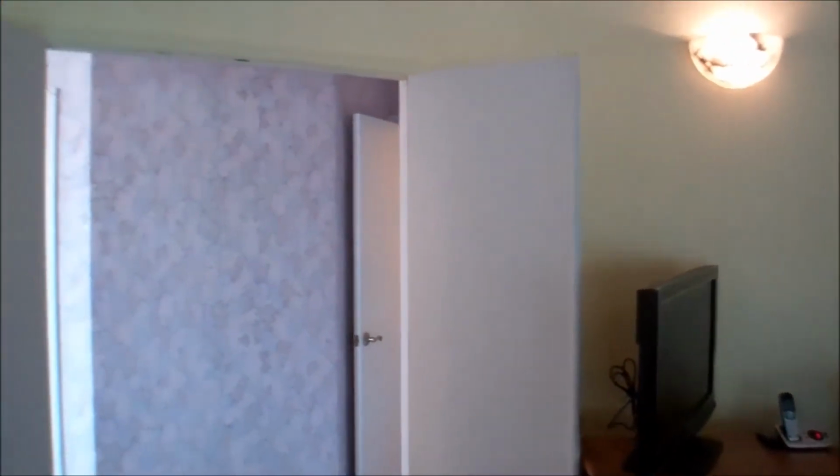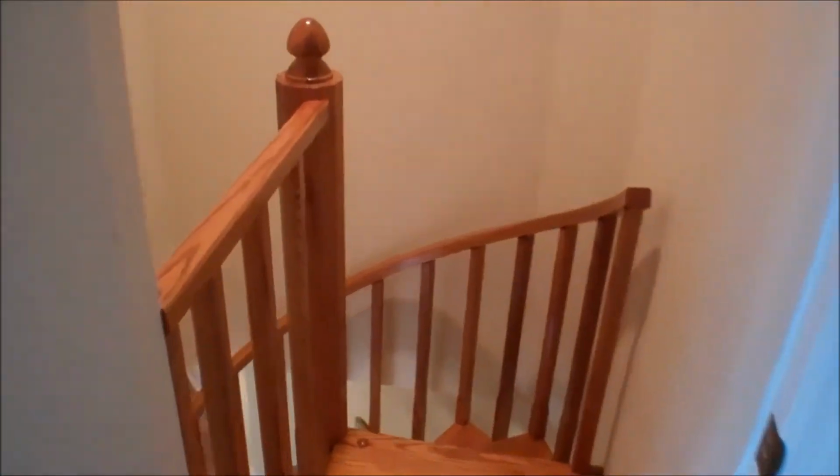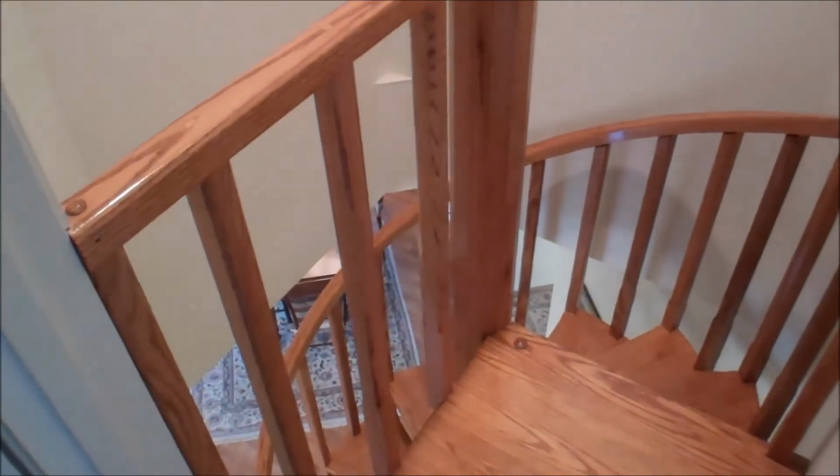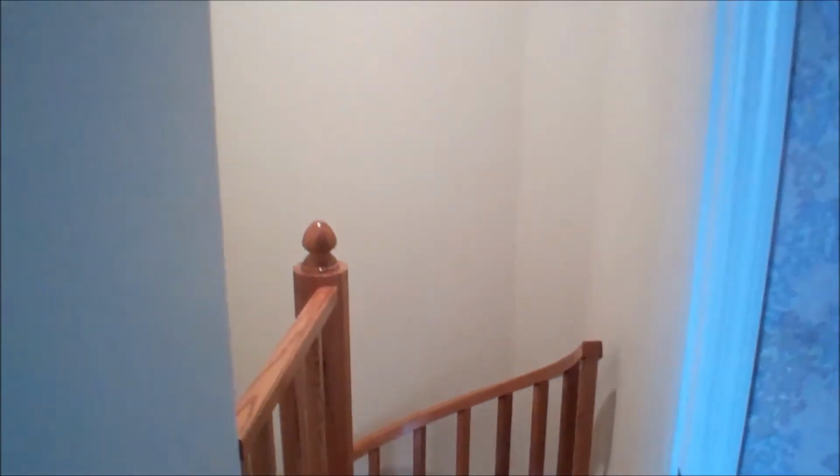Now, as I turn left, I will first show you the stairs that lead down to the kitchen. If you need a midnight snack, you don't need to go out to the front of the house and around. You have this nice circular stairway that will take you straight down to the kitchen.